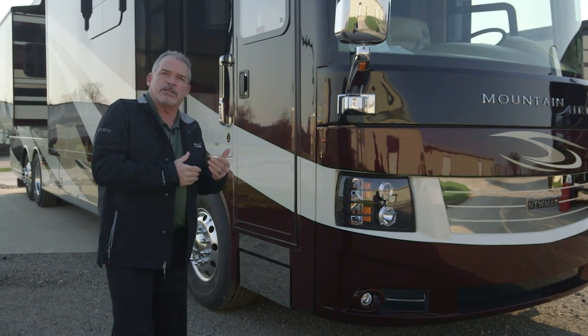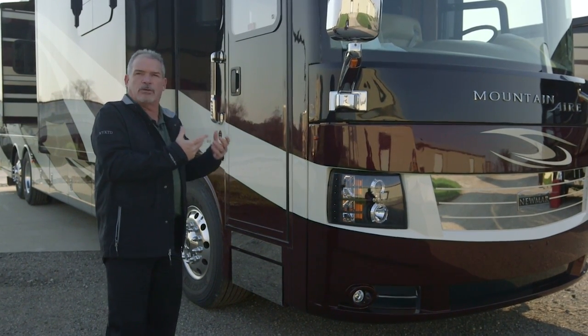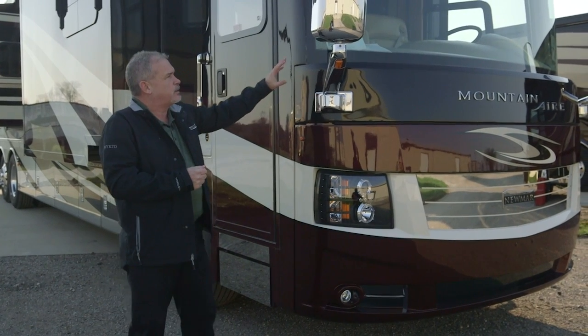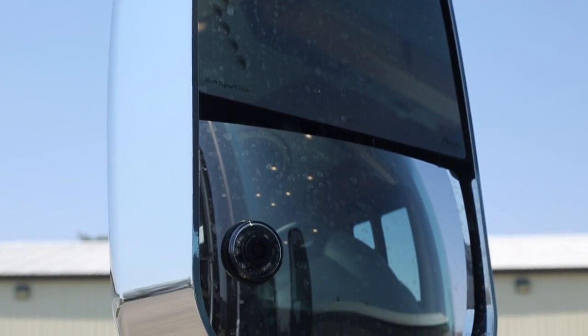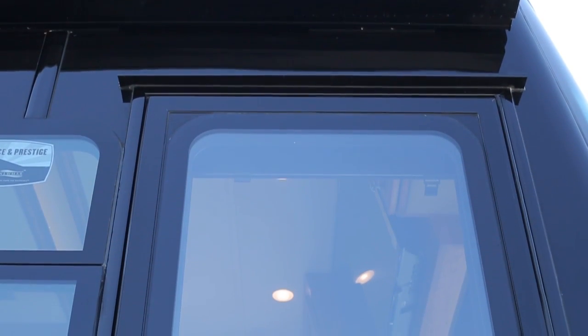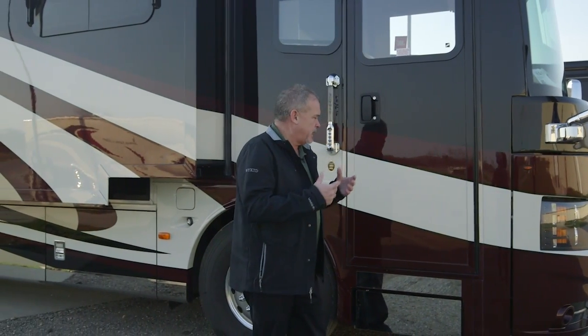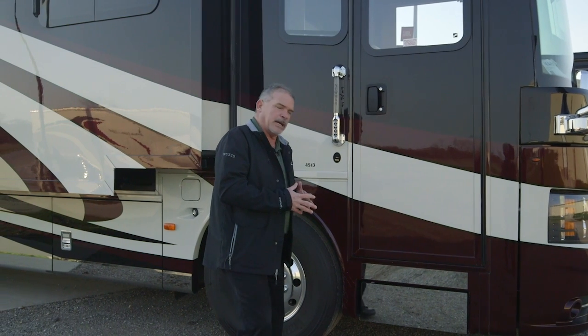There were a lot of very subtle changes on the Mountain Aire this year. We didn't change the caps or anything, but it's a gorgeous front cap. You've still got the huge windshield. You've got the mirrors with the side view cameras right inside there. As you know, last year we changed the door assembly. We've got the solid hinge door, no angle on the top, so it's a much quieter, more sturdy door, as we've done on all the diesel products in the last couple years.